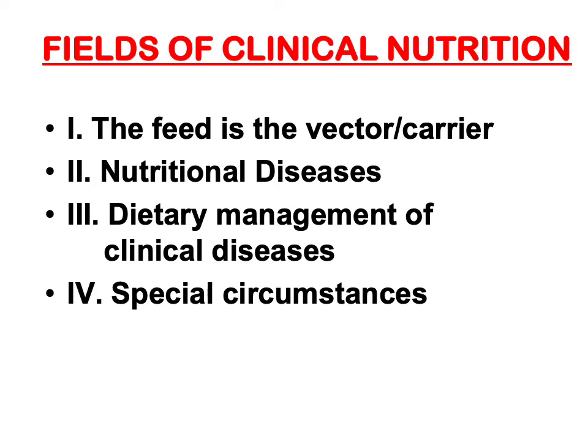Number three is the dietary management of clinical diseases. It means that a dog or cat has a special clinical state, for example, diabetes. And the dietary management is necessary for the healing and recovery. So in this case, we speak about the dietary management. And number four, we have special circumstances which are not diseases, but the diet is special. So the average healthy dog and cat food is not enough, for example, for the elderly or the hardworking dog and cat.